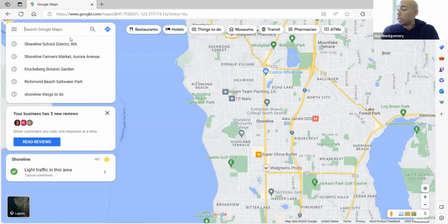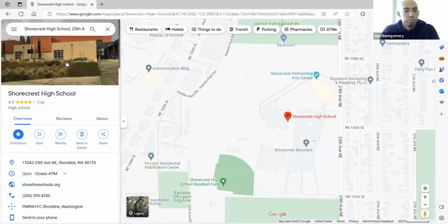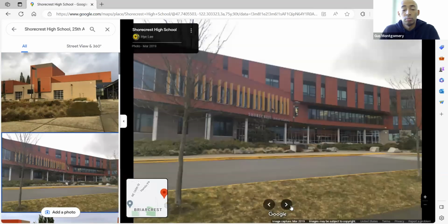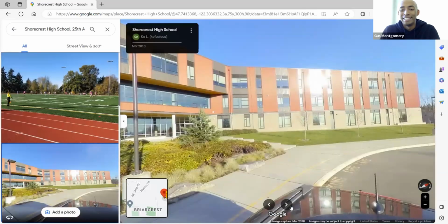So Shoreline School District has two high schools that we're going to look at. The first one we're going to look at is Shorecrest High School. So we're checking out the facilities at Shorecrest High School, located in Shoreline, Washington. Really good looking exterior at Shorecrest High School. This gives you an idea of the facilities in the Shoreline School District.